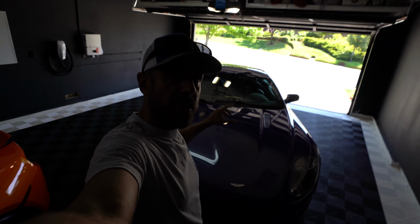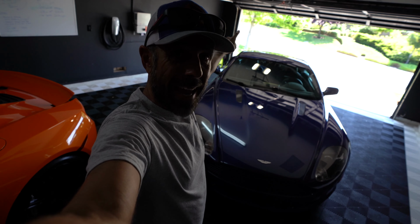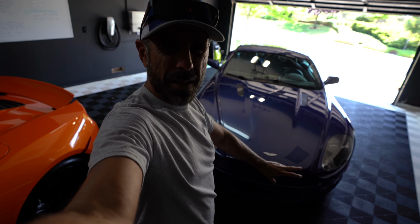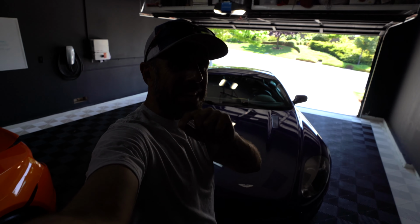So guys, as for the surprises I have coming for the Aston, it's about to go into the body shop. It's gonna be taking care of that paint on the trunk and rear bumper, as well as some of the scratching and kind of chips and stone marks from just everyday driving on the front end here. But like I said, a couple surprises. I don't really wanna give them away.